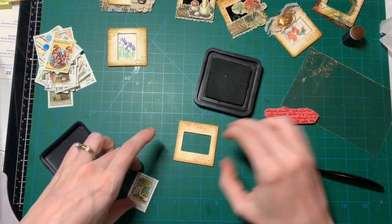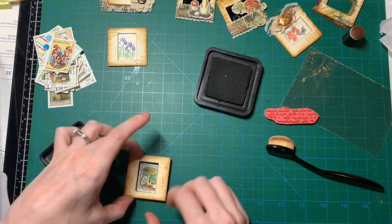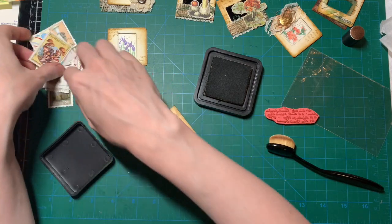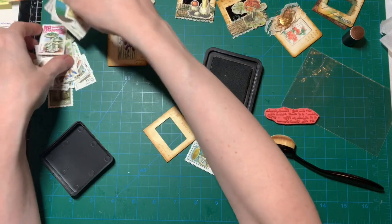And I just messed up because my mushroom stamp is like this. Let's see if I have another one that's sideways.